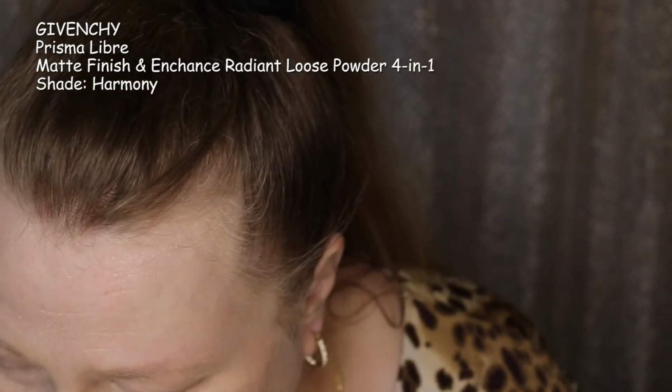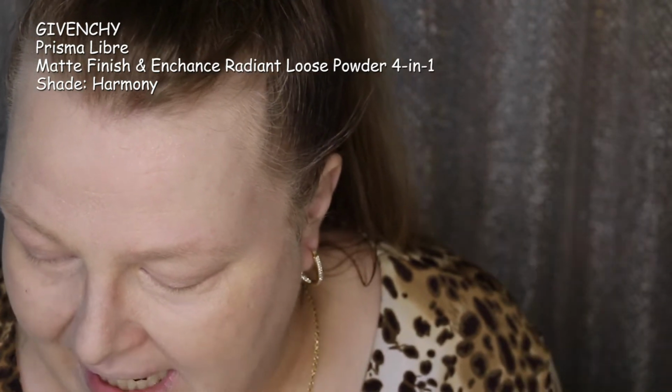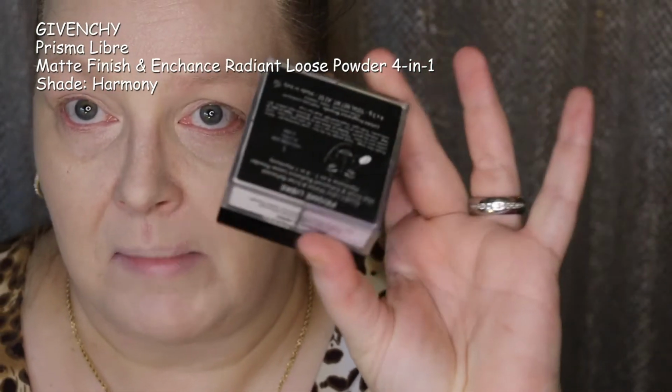And to set my under eyes, I'm going to try something that's a little brightening. How do you pronounce this? I always forget. It's Givenchy, I guess. Prisma Libre? I don't know. Matte Finish and Enhance Radiant Loose Powder 4-in-1 Harmony. How you can have a matte finish and radiance, I still cannot figure out. But this does have 4 colors that go into one.